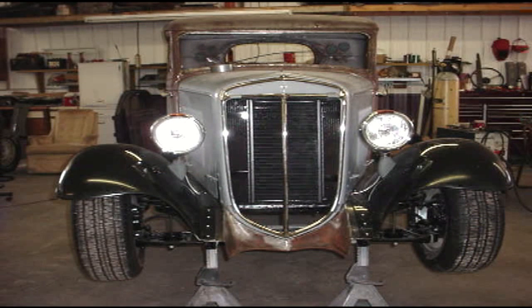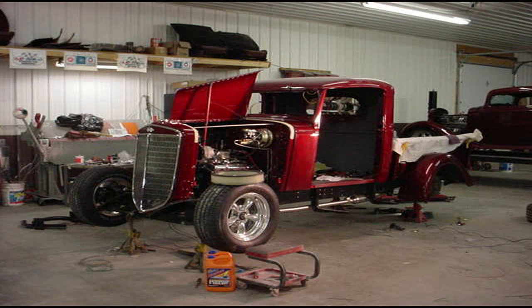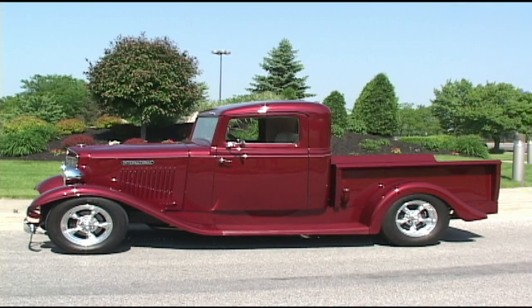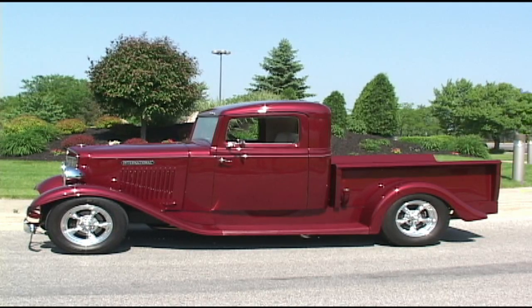Yes. Beautiful paint job. This color just makes this truck. What is it? It's a 2005 Cadillac paint. Actually, my wife picked it out. We were over at the shop that was going to do the paint and bodywork, and there was another car there that he had done. My wife liked it right away. So she says, I want that color. So that's what we ended up with.